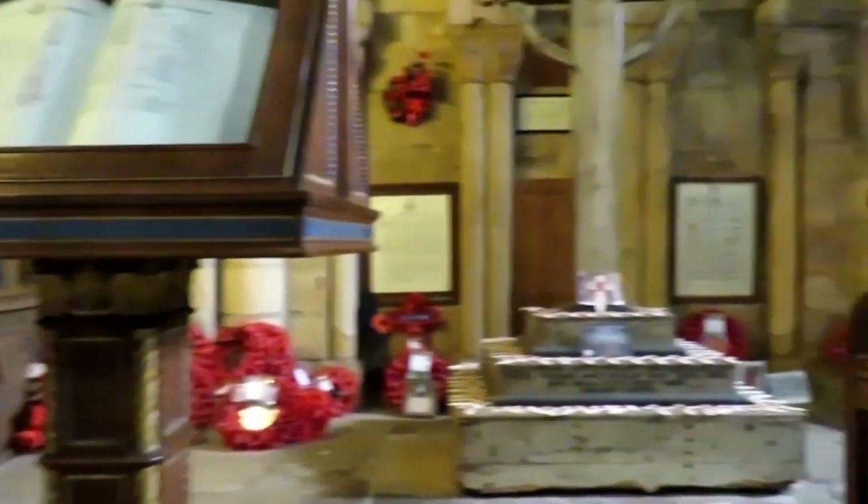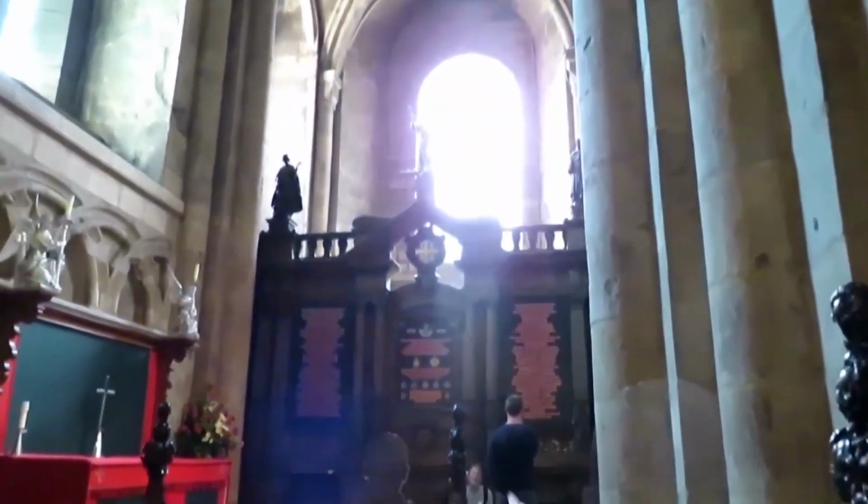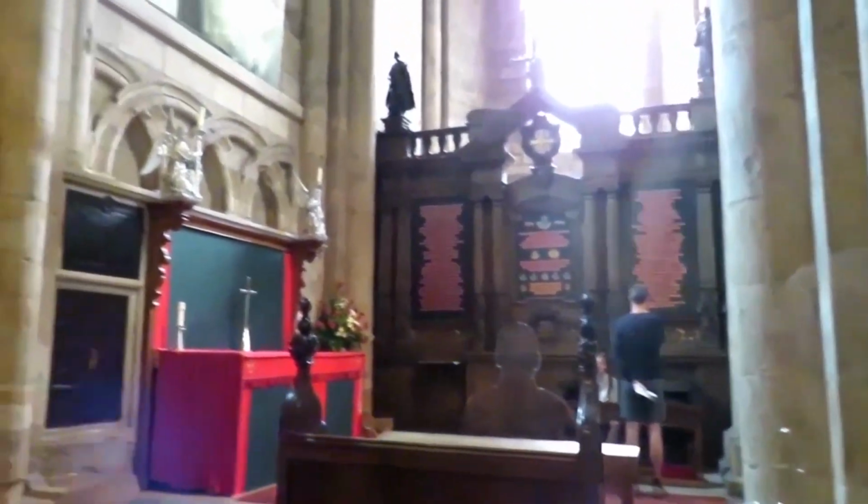St. Cuthbert's tomb lies at the east in the feretory and was once an elaborate monument of cream marble and gold. It remains a place of pilgrimage. The fragments of St. Cuthbert's coffin are exhibited at the cathedral.